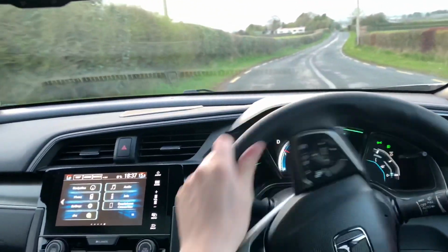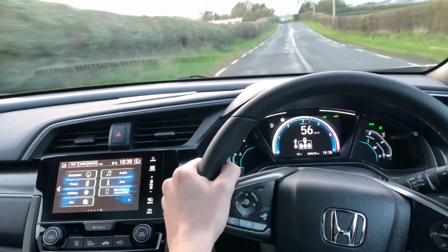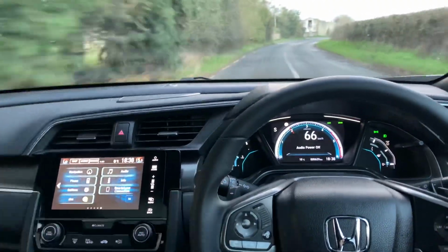I have to say I actually prefer the automatic because it is a 120 horsepower engine, same as the manual, but it makes way better use of the power. There's so many gears, it's always able to access the power band much better than its manual counterpart. That's why I really enjoy driving the car.